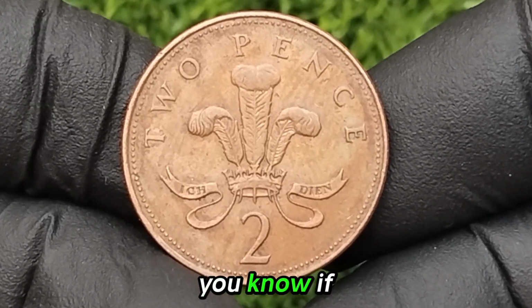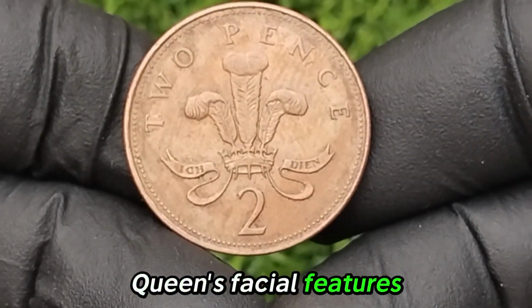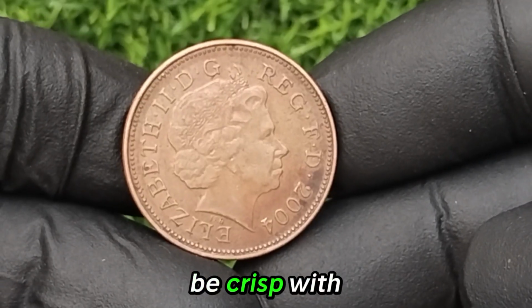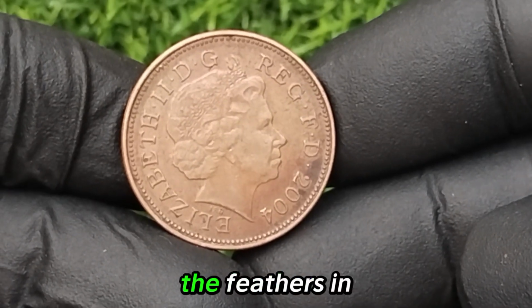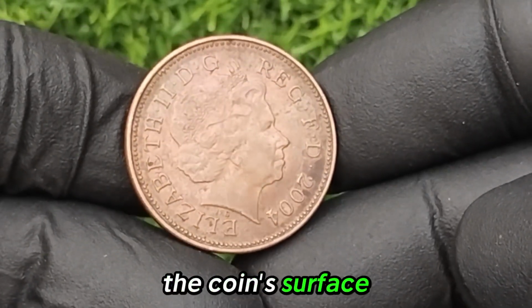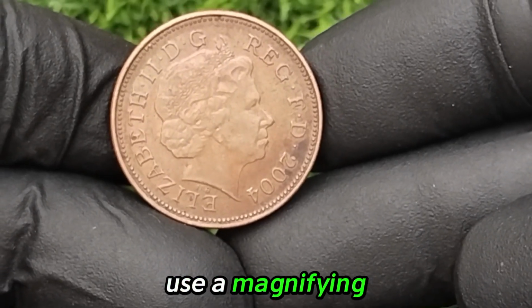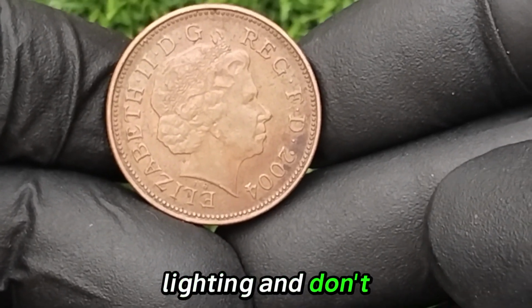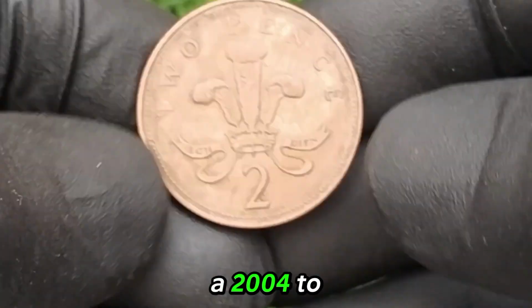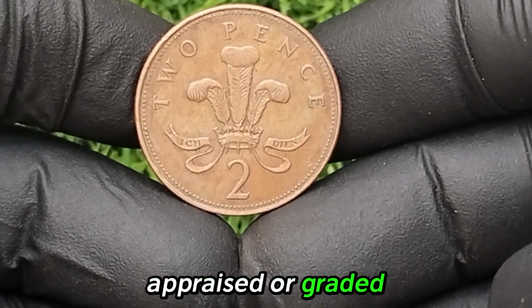So, how do you know if your coin is XF? Here's what to look for. The queen's facial features should be sharp, with visible lines in the hair. The lettering should be crisp with no major wear or fading. The feathers in the badge should show detail and definition. The coin's surface should have minimal scratches or discoloration. Use a magnifying glass and good lighting, and don't clean the coin. Cleaning reduces value. If you own a 2004 2p coin in excellent condition, consider getting it appraised or graded.